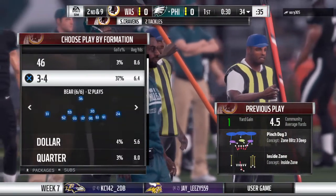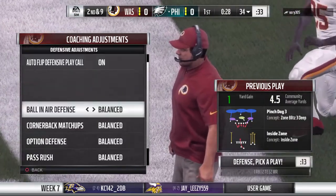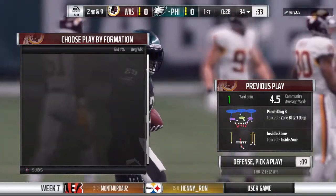Now they're ready to go. They've kind of got to look at them, get a sense. Let's see if they open things up a little bit. Let's see what the defense does here, too, after a good stop.